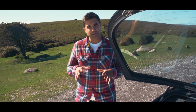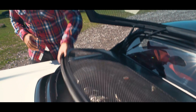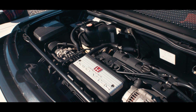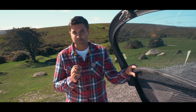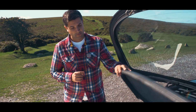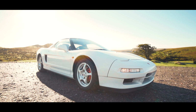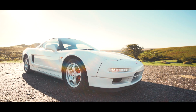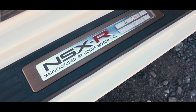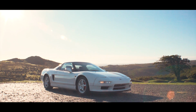So how did Honda transform the NSX so dramatically? Well, under this meshed hatch, it's still a 3-litre VTEC equipped V6, but each block was balanced and blueprinted at the factory, and that included the crankshaft assembly as well. After that, it's all about weight reduction. The heavy steel door bars and bumper bars have been replaced with aluminium items, and then things get really serious when you take a look inside.